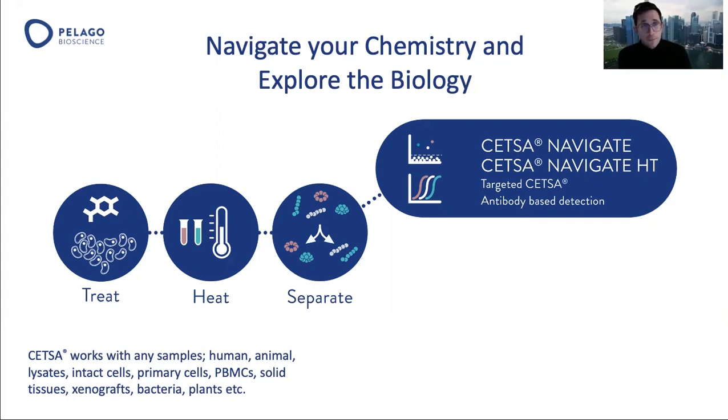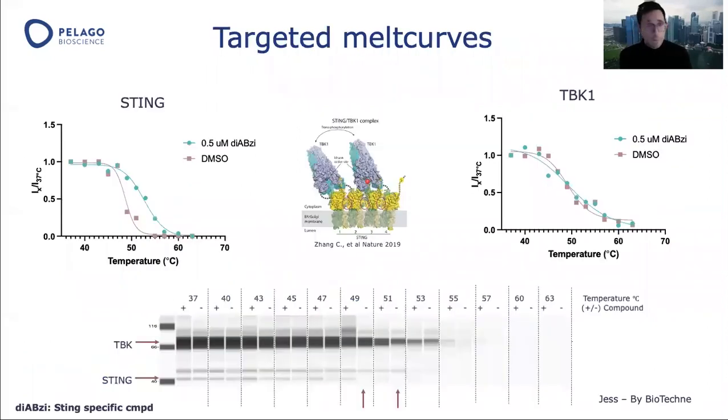These, however, have been covered in previous webinars. But I just wanted to show one example where we used a JES setup from Biotechne when we worked with the protein STING. And as you can see here, STING is stabilized upon addition of the compound diABZI to the cells, whereas the complex partner binding here in purple is untouched.